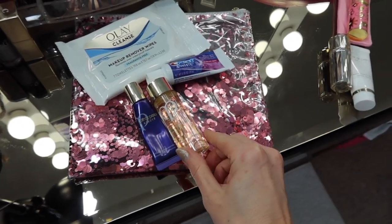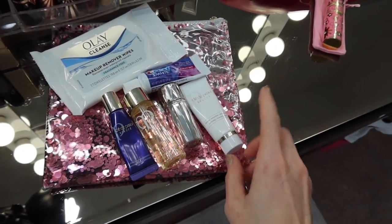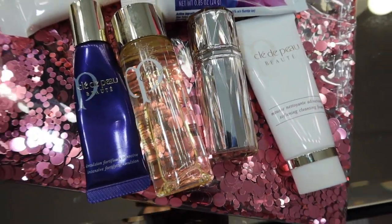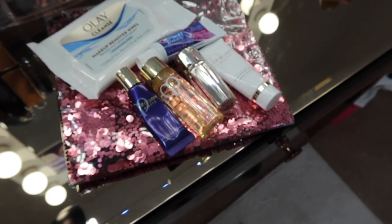I'm taking these little Clé de Peau minis. These were really amazing when I was in New York. This little skincare set kept my skin so hydrated in the dry climate, which my skin is not used to.